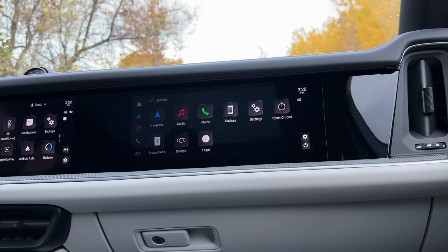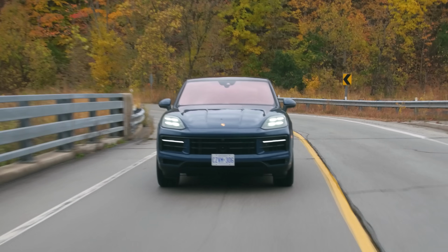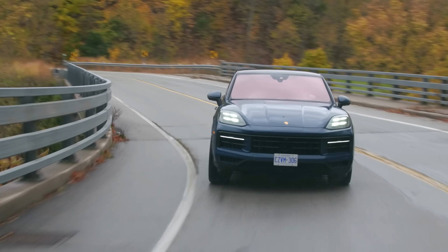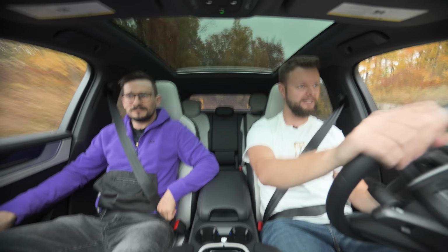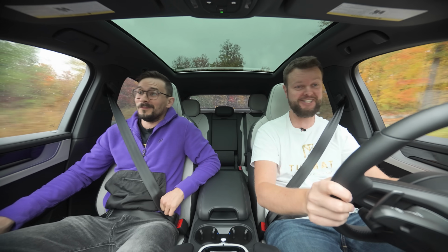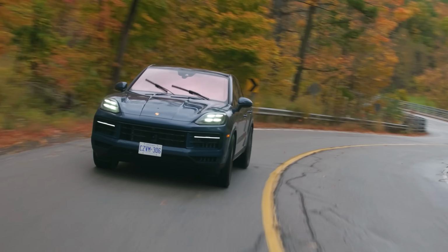But let's go through Cliche Corner first and see what this does in the wet, Yuri. Yeah, still feels like a Cayenne in a very good way. More oversteery than understeery when you get on it. Yes, but a little sketchy today just because of how wet it is. But they did, whoa, yes, oversteer. Was that everything off? Yes, it was. Okay, so, dude, this is sick.